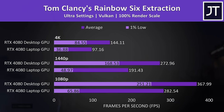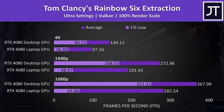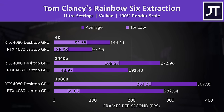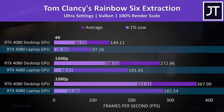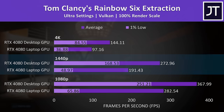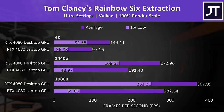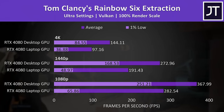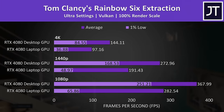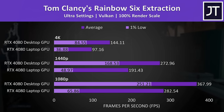I want to go through Rainbow Six Extraction next, because it shows an important issue that current 13th gen HX gaming laptops seem to be subject to, which is more dips in performance, as shown by the poor 1% lows. Although the desktop was reaching a 43% higher average frame rate at 1440p, the 1% low was 244% higher, so a much more stable result on the desktop. Interestingly, I've found better 1% lows from Intel's lower tier H processors, which have fewer cores and threads, which tells me that there just might not be enough power to go around on the laptop, something the desktop isn't limited by.